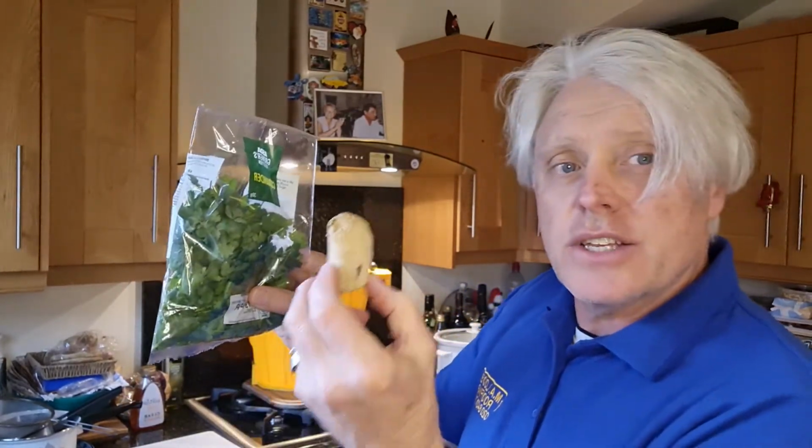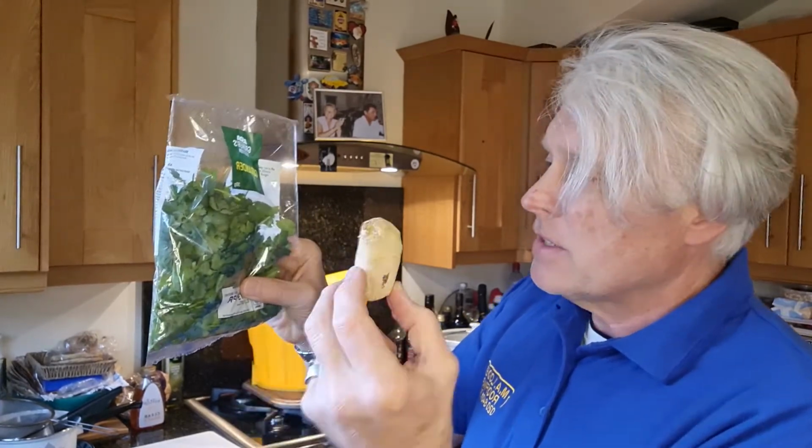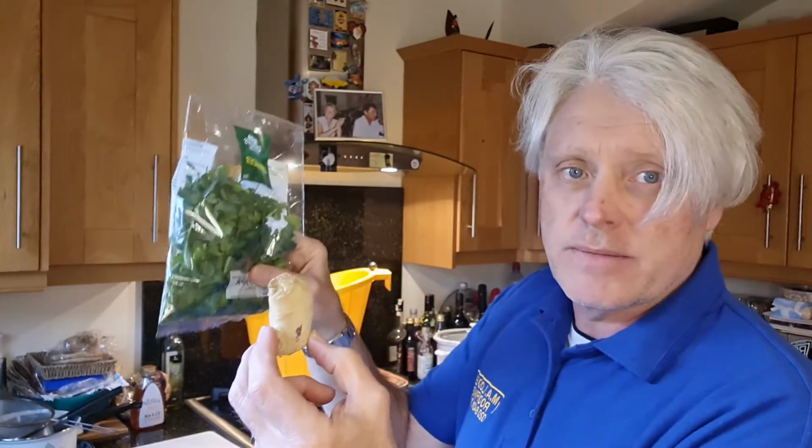The ginger is to keep the coronavirus away. Fantastic for that, guys. That's what kept me safe for 18 months. Then I had the injection, I was really ill. So the ginger's for that, and the coriander's to take the taste of the ginger away. Okay, so you enjoy that, guys. Boil all that up together. It's a nice little dish.